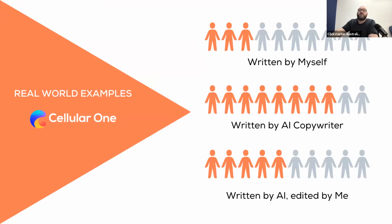So then when we worked it over to an AI copywriter and let the copywriting service do it for us, it was up to 8 out of 10. So 8 out of every 10 people coming in looking specifically for us and for that mobile plan converted to a sale, which was an incredible result.